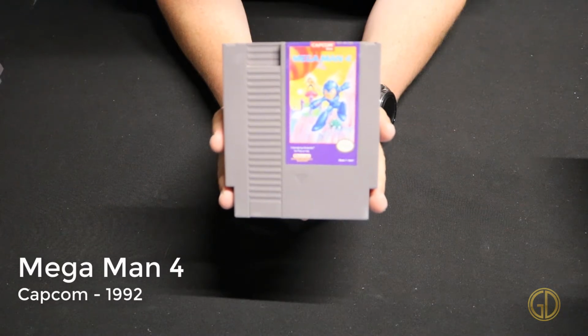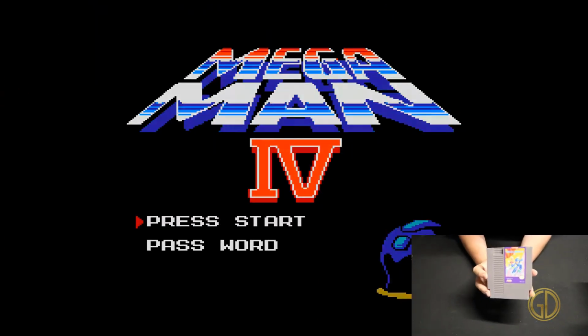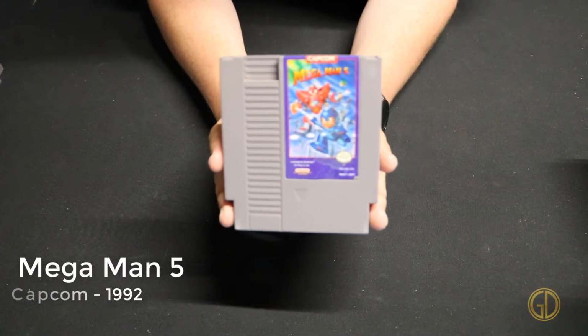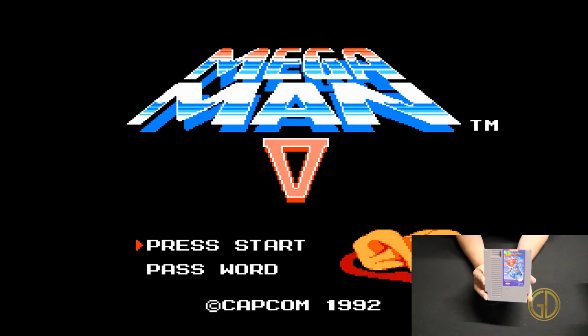Mega Man 4 was released by Capcom in 1992, and this is just another classic Mega Man game on the NES. I mean, you go through, you fight your different bosses, then eventually you are able to unlock and go after Dr. Wily. And here we have Mega Man 5, released by Capcom in 1992, and Capcom just kept running with, if it ain't broke, don't fix it.